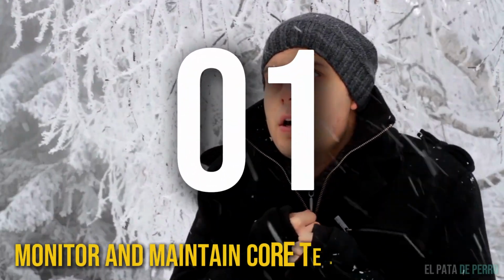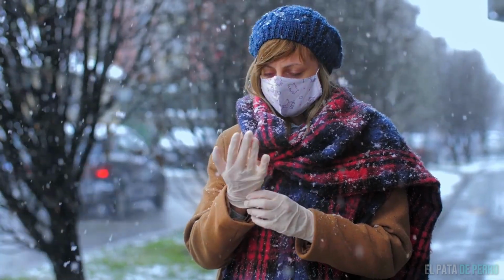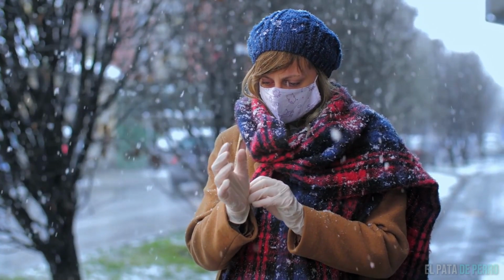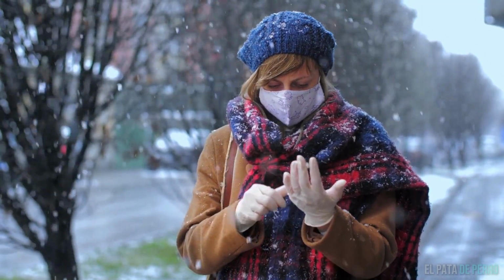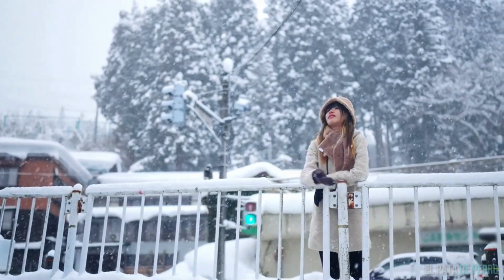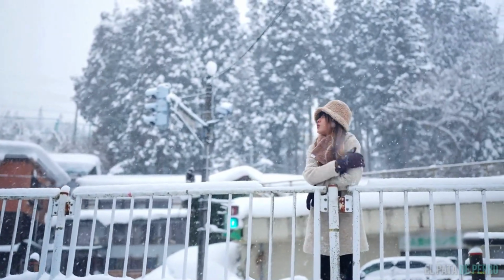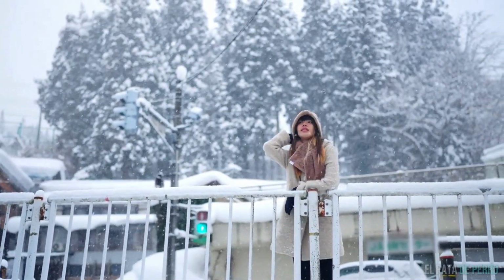Number 1, monitor and maintain core temperature. Monitoring and maintaining your core temperature is essential for preventing hypothermia and other cold-related health issues. Pay attention to signs of cold stress, such as shivering, numbness, or confusion, and take immediate action to warm up if you notice these symptoms.